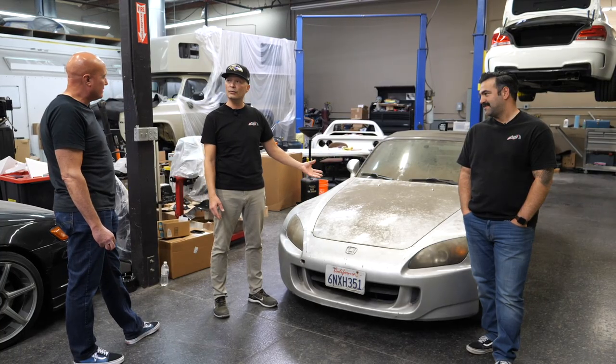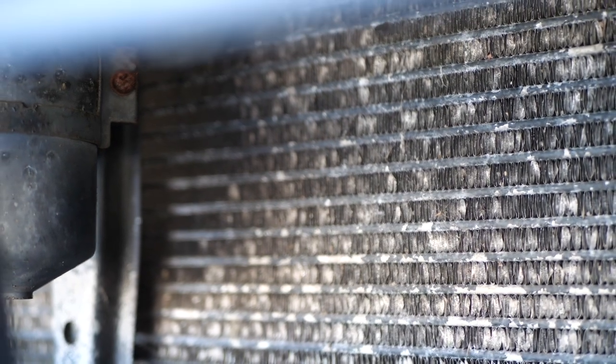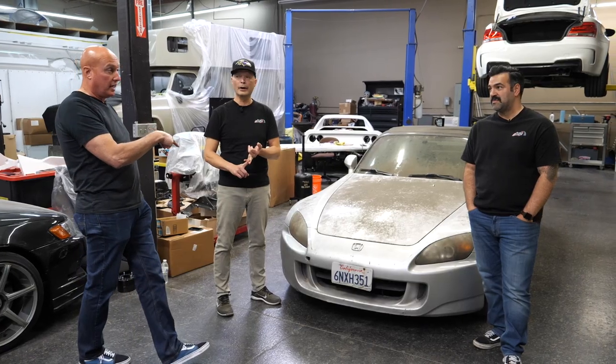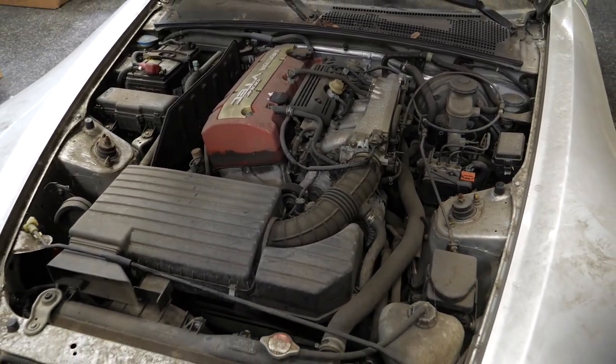Yeah, but it's been sitting for 7 years. And then, I mean, we don't know. It overheated, right? We don't know if it was from coolant or oil. You guys haven't tried to start this. Has anyone tried to start this today? No one's ever tried to turn the motor. So we haven't even put power to the battery that's still in there.